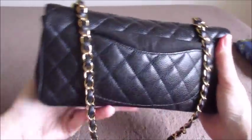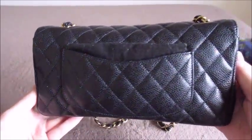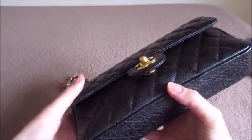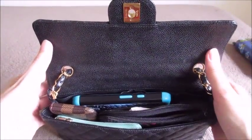I love finding stuff like this because it's more unique to me than having the classic flap, and it just suits my lifestyle better. The classic flap is just not my type of bag. It's too fussy with that double flap. I just like having a single flap to look at my stuff and get in quickly.